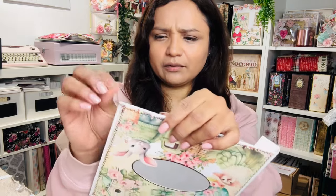And so what I'm gonna do now is clean up the edges here, and then I'm going to finish putting this book together. So basically I'm just gonna glue these pages back to back, and continue adding all the pages to the book.